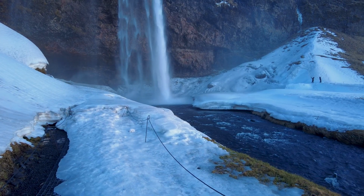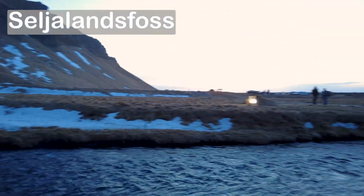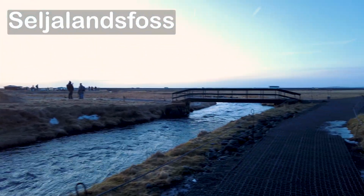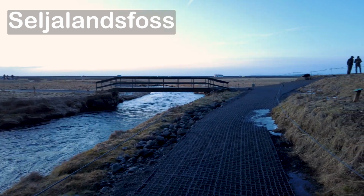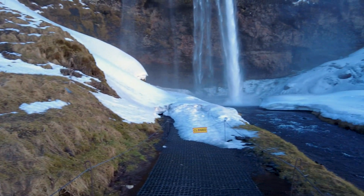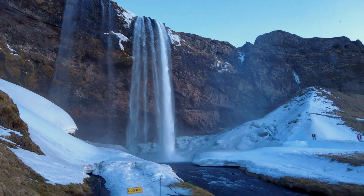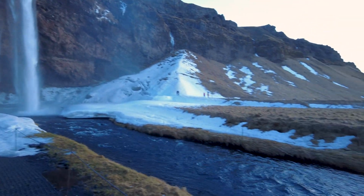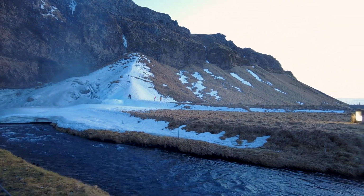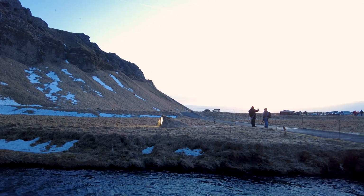Right, we're now here at Seljalandsfoss, I think is how you pronounce it. I'll put the name up on the video, and we've been capturing one or two compositions, so hopefully they'll come out. And this is the main waterfall, which is very impressive. I have taken different compositions, some more intimate ones. And if they're any good, we'll put them on the video.